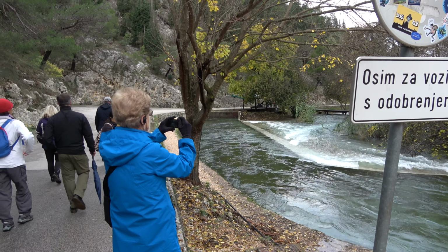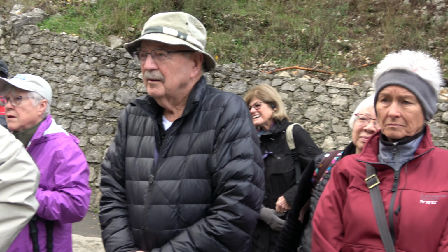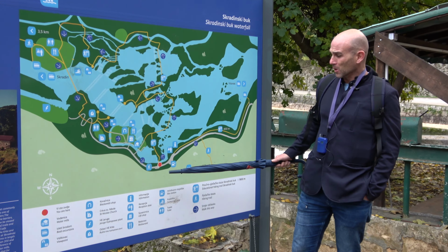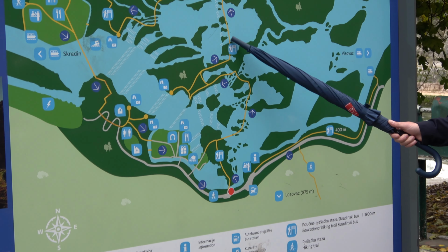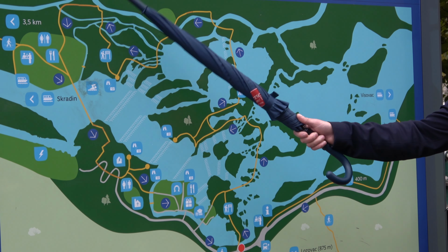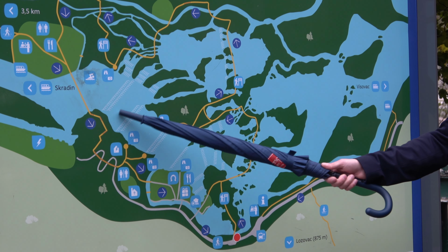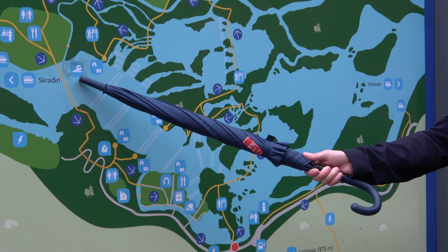We are here, okay, and you can notice probably this pathway, which doesn't have any handrails, by the way. The original route goes here and to the right, and then across, and it's one way, basically, one pathway all the way down to Skradinski Buk. This is the biggest waterfall of them all. In the past, see, this is the old map.